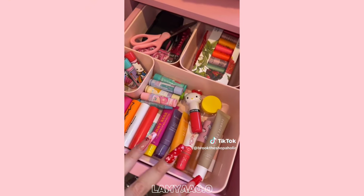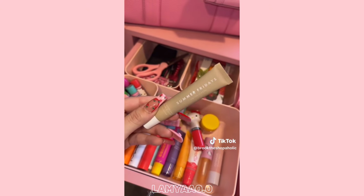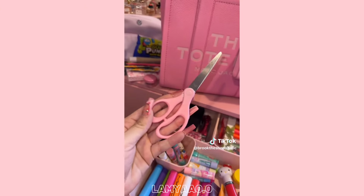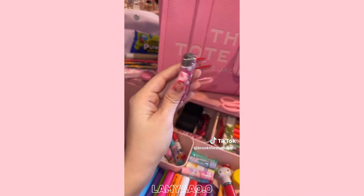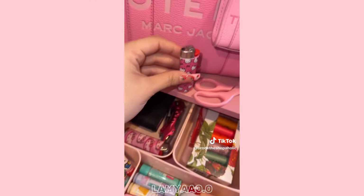I absolutely need to take a lip product with me, so I'm gonna pack this one from Summer Fridays. I always have to carry a pair of scissors, preferably pink. I'm gonna pack a lighter because what if I get stranded on the side of the road and I have no way to make a fire to keep myself warm? This will come in handy.